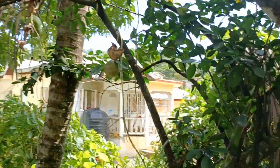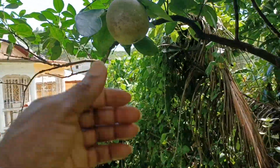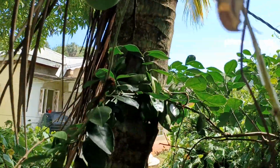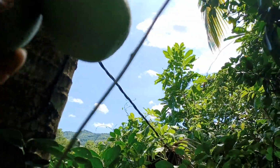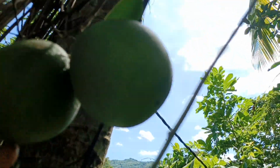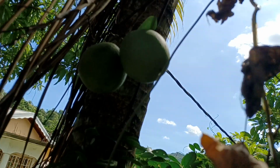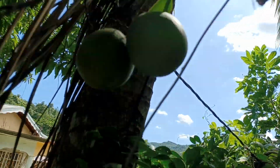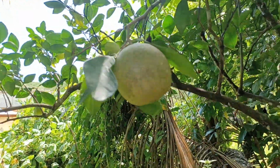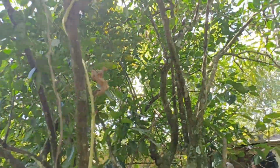And there's more orange here as well. There's more oranges on the tree. There's another one here as well. There you go, there's two oranges on here. Am I allowed to pick one of these oranges, Nadine? Yeah, but that's not ripe yet. So that's two oranges there. Another orange there.